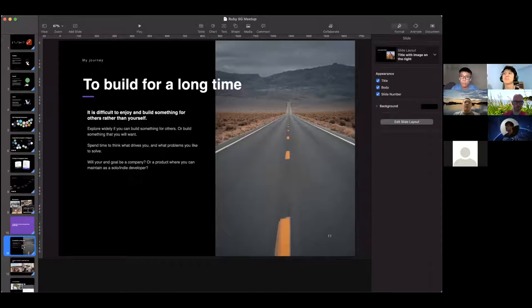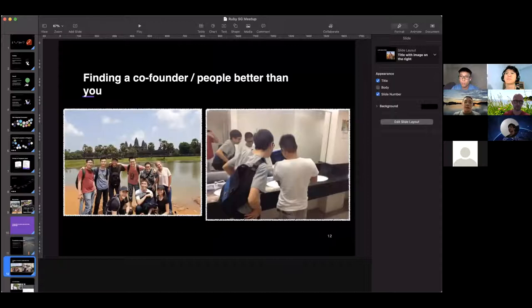Whether your end goal is a company or indie developer, I thought it would be interesting to share about finding a co-founder or people that are better than you. Gordon and I are beside each other in the photo on the left. I'm in black and he's the one on my right. A lot of people talk about finding a co-founder, but I think what's most important is not skills overlap, but certain values that you have, especially when it comes to money and integrity.